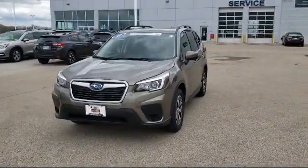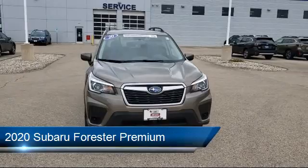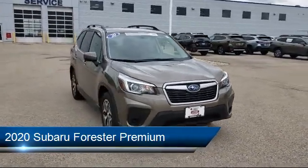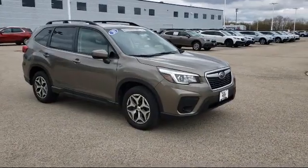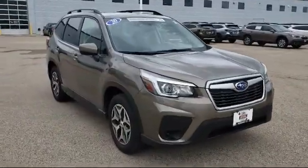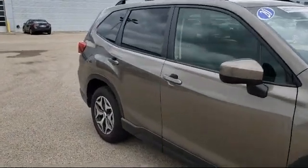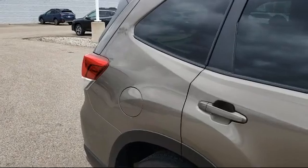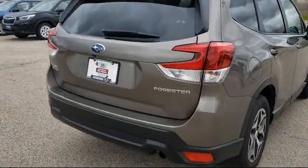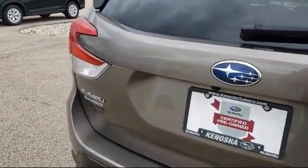And here's a look at another one of our great vehicles in inventory. It comes equipped with fully automatic headlights, heated door mirrors, dual front side impact airbags, heated front seats, split fold down rear seat, rear view camera, steering wheel controls, rear spoiler, alloy wheels, roof rack, and has less than 30,000 miles on the odometer.